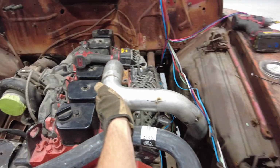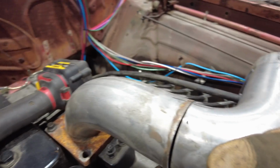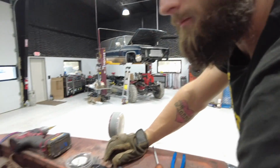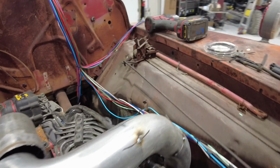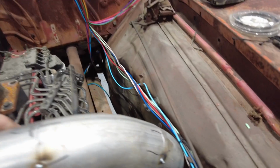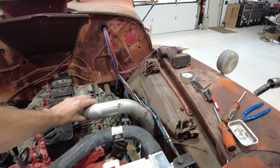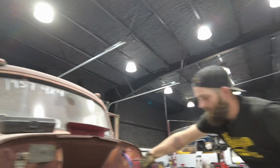But this is what we're working with over here. So there's a little gap right here, we'll blend that and make that work. It's really not bad when you're welding pipe to have a little bit of a gap because the weld actually lays down. But that's what we're looking at, making that transition come around and down and into the intercooler on that side. It'll look something like that off the front side, and it'll actually kind of match the patina of the truck. Yeah. Rusty pipe, rusty truck.